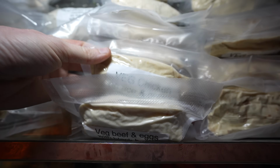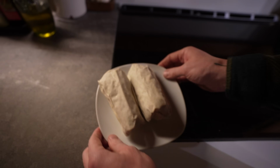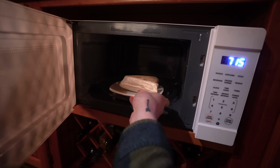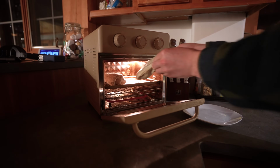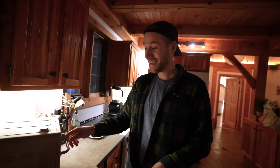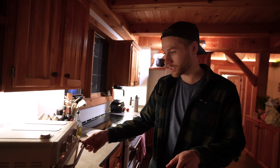Honestly, this has saved us so much time. So we made all these burritos over the holidays, and then now we just have to put them in the microwave to thaw them out, and now off to the air fryer. Pop them in the air fryer, and we have a really hearty home-cooked meal. It's been great. It is really cute. A lot of you thought that this was an easy bake oven. It kind of does actually look like an easy bake oven, but it's a full-fledged air fryer.